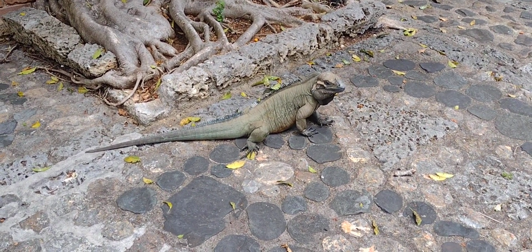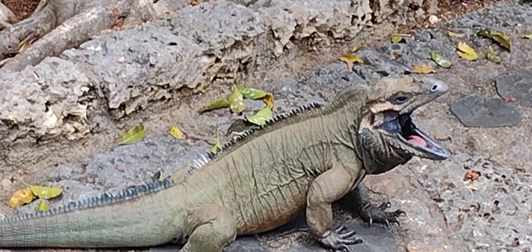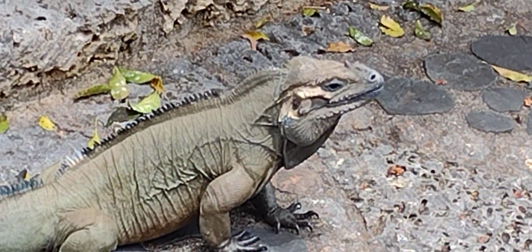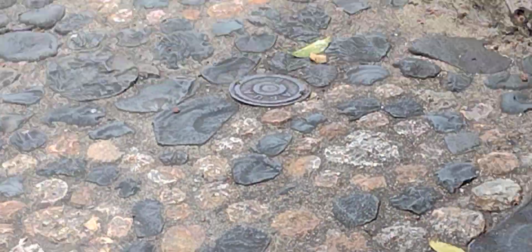This is a rhinoceros iguana. You can tell by the horn on his nose. Look at the mouth. Wow. Oh, yeah, like this. Right. And he got the ear of my people. My people tried to kill him. And he got the ear. So finally, the people killed him.